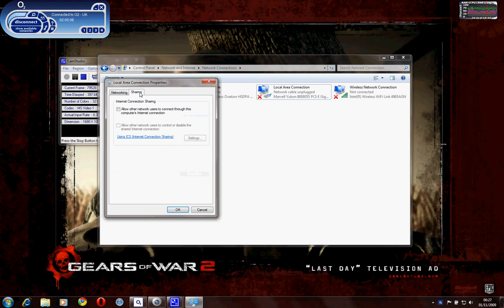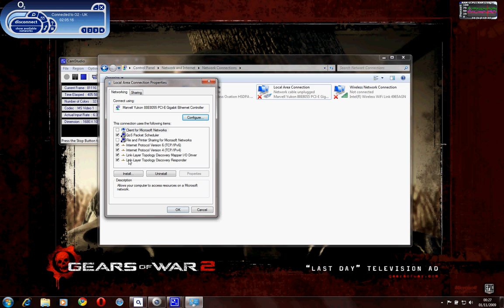Now, you go to sharing here. Make sure the two boxes are unticked. Okay, that's for internet connection sharing. It's also a security risk. Now, if you want to know what these individual things are, if you go to this one here, QoS Packet Scheduler, and tick it, at the bottom it'll tell you it's a quality of service packet scheduler. This component provides network traffic control, including the rate of flow and variation services. Now, if you were to go to this one, it also says here, allow this PC to discover it and locate it on the network. I won't untick that. Okay, it's a security risk.